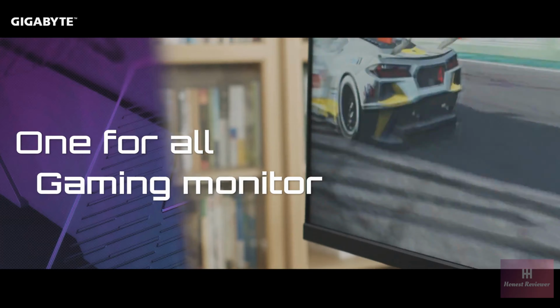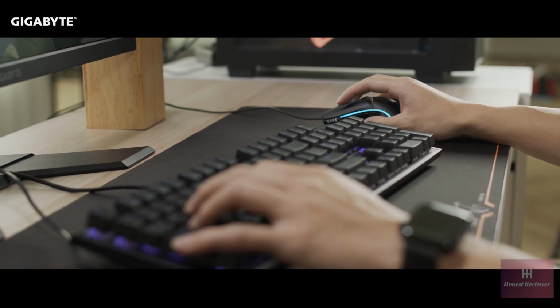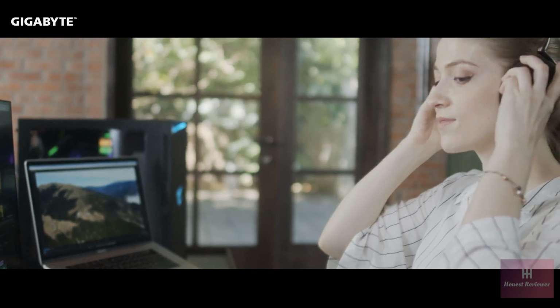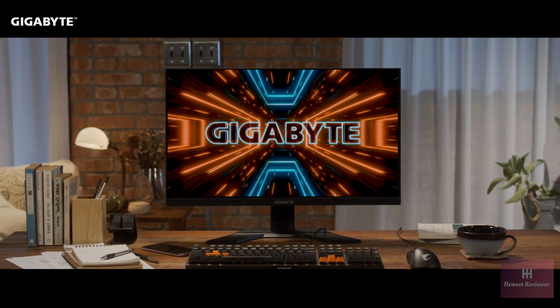The GIGABYTE M series is indeed a game changer, not only for its powerful KVM functionality, but also for its competitive gaming specs. Simply press the KVM button and you can change seamlessly through different scenarios. This is truly a one-for-all gaming monitor that perfectly fits your needs.